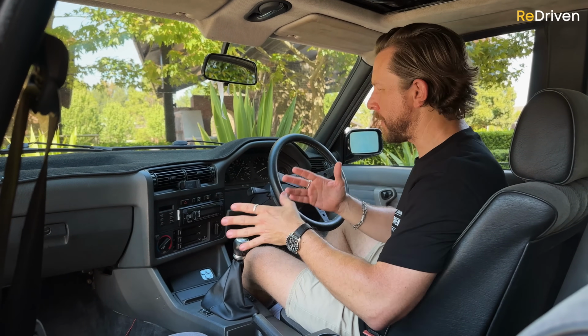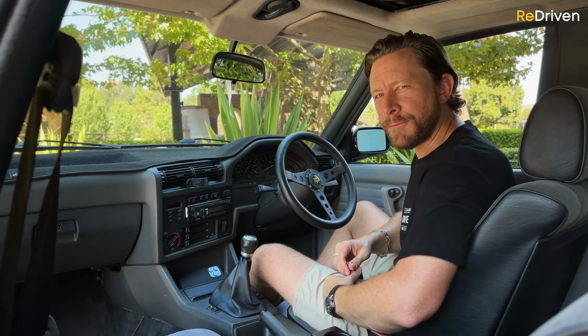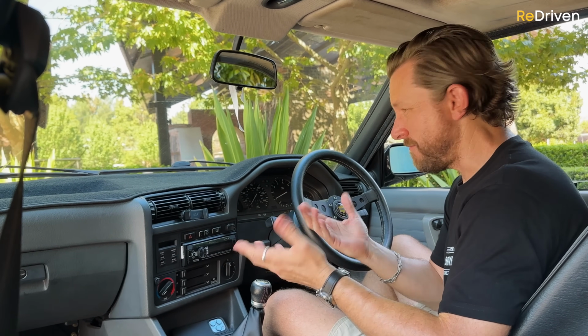Okay, problems and issues inside. Plenty of owners have complained about the instrument cluster failing or certain functions of it failing, and apparently fixing it often isn't cheap. Also, the instrument cluster uses little plastic gears for the trip odometer. Unfortunately, over time, these become mushy and soft and it just stops working. It's not a nightmare to fix, but unfortunately, many owners fail to fix it.